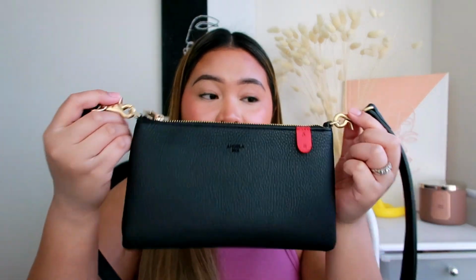Also, the last thing that I got from them, I also keep in the dust bag. This is also my most worn bag from them. I think this is Zuri or Zuki, I forgot the name. I'm going to put the name on the screen. I also tend to use this bag a lot, and the good thing about this bag is that there's a strap included.